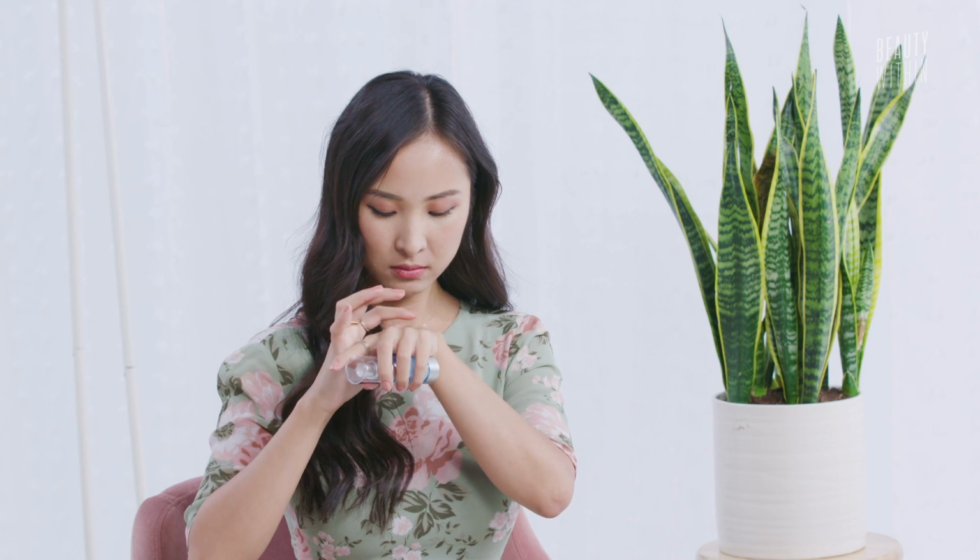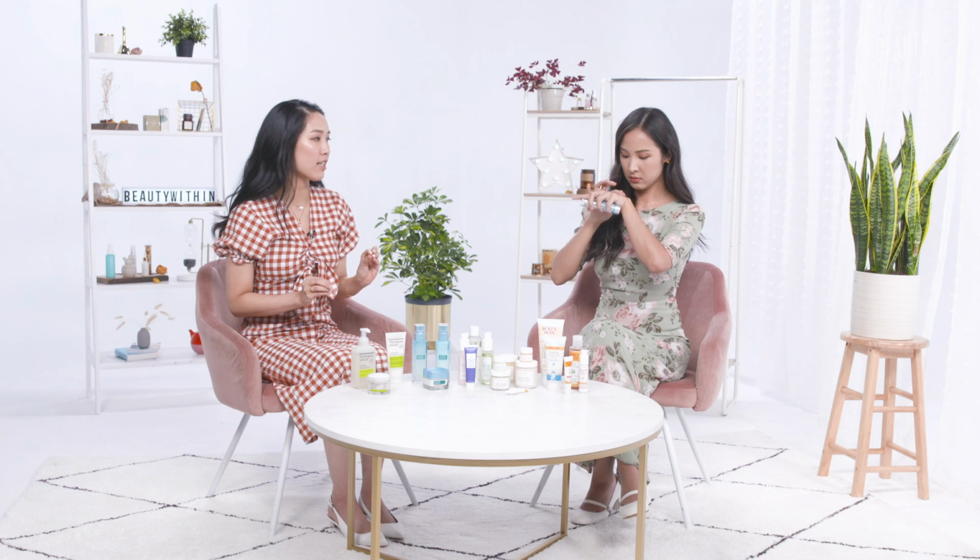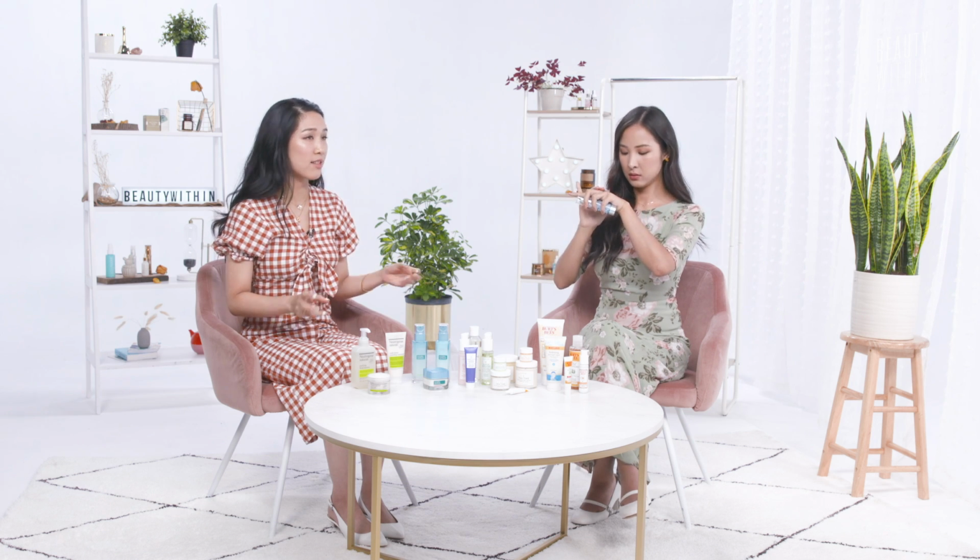And the only downside I would say about this is that it is fragranced. So if your body is just naturally sensitive to fragrance, it's in there. For this price, it's a very, very great serum. So it lives up to the hype. It for sure lives up to the hype.